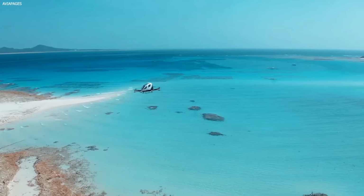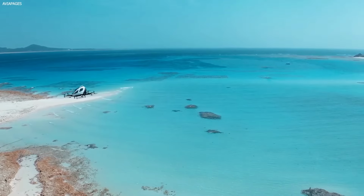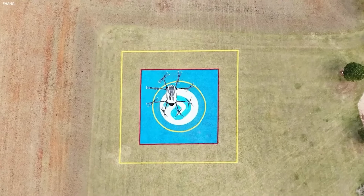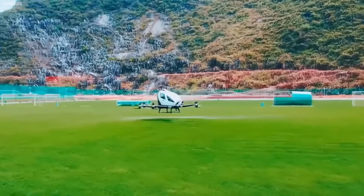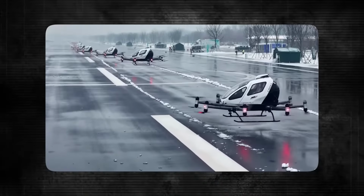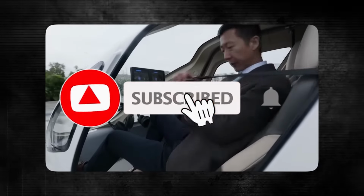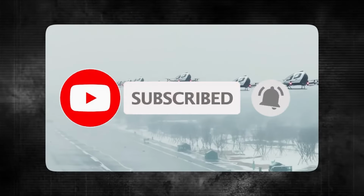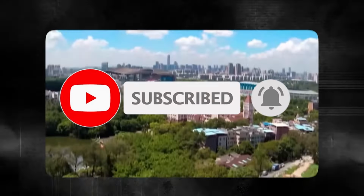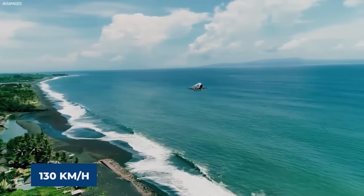The letter S is a common convention in the aviation and manufacturing industry, denoting a production version of a product, indicating it has reached a stage of development suitable for manufacturing and commercial use. The aircraft has 16 propellers, 16 electric motors, and is powered by batteries. The battery recharging time is 120 minutes. The maximum payload of the aircraft is 220 kg.